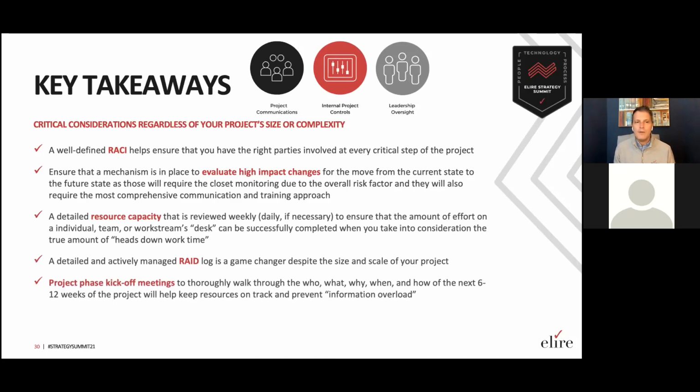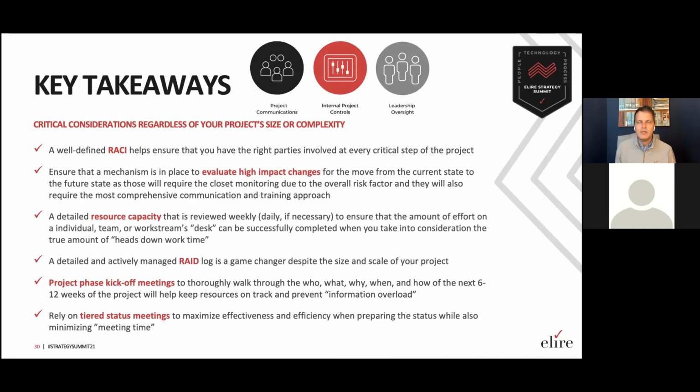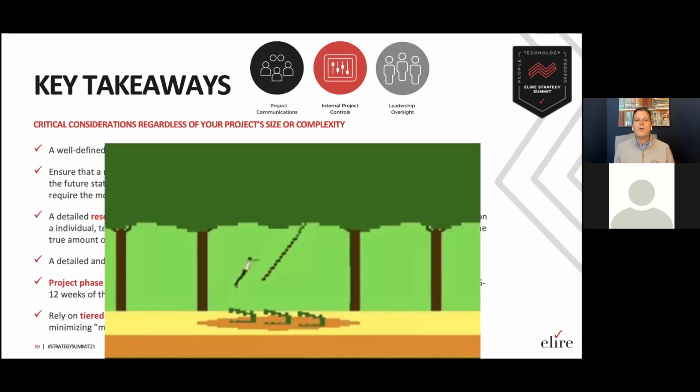And of course, remember the tip about project phase kickoff meetings for the next 6 to 12 weeks, so people know the who, what, why, when, and how. And finally, those tiered status meetings. And at the end of the day, we hope all of these help you, going back to our little mantra of the 80s game guy, sort of avoid those common pitfalls so that you can jump over the crocodile pit instead of falling into it.